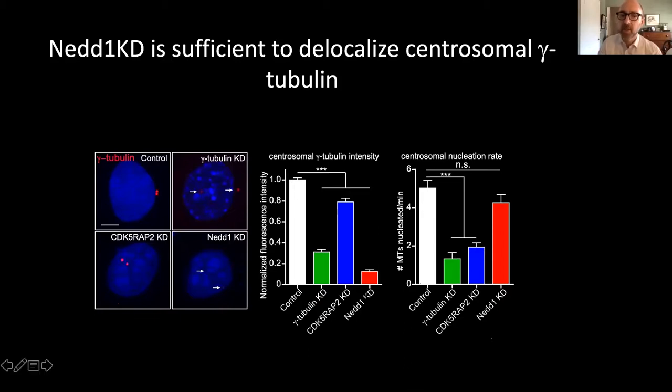In contrast, in the CDK5-RAP2 cells, even though we've only lost a small fraction of the gamma-TURC, we see a pretty substantial decrease in centrosomal nucleation levels, okay? And I think the important result from this is, one, that we can't use gamma-TURC or gamma-tubulin as a surrogate marker for nucleation in the cell, okay? It's a little bit more complex than that. And this, to us, also suggested that there are two different gamma-TURC complexes at the centrosome, one that's bound to NED1 and one that's bound to CDK5-RAP2, and that is the one that's really important for nucleating new microtubules. Okay.